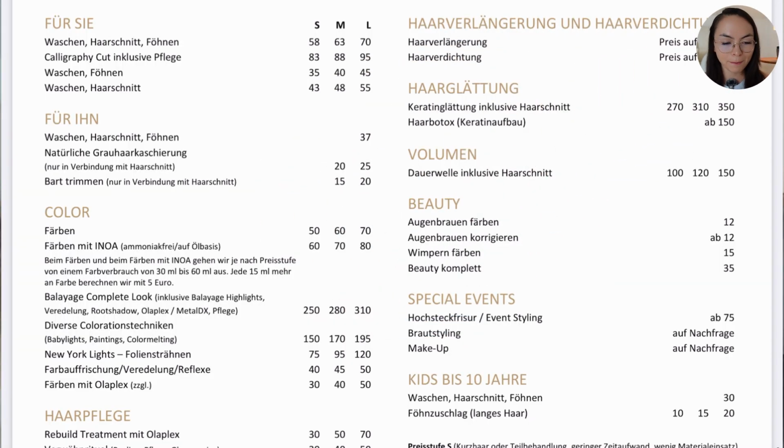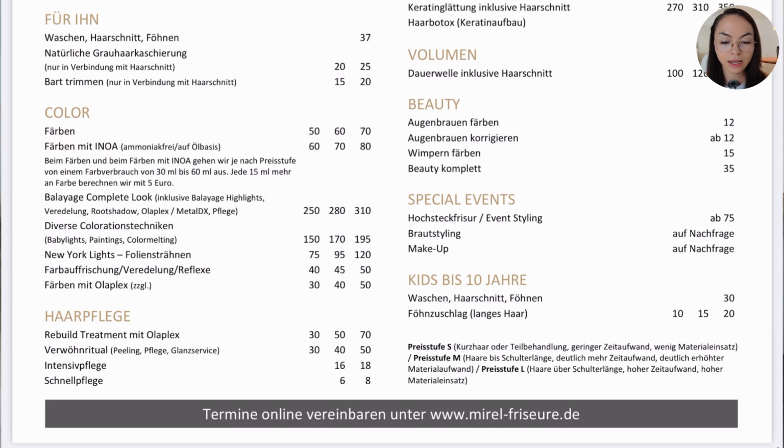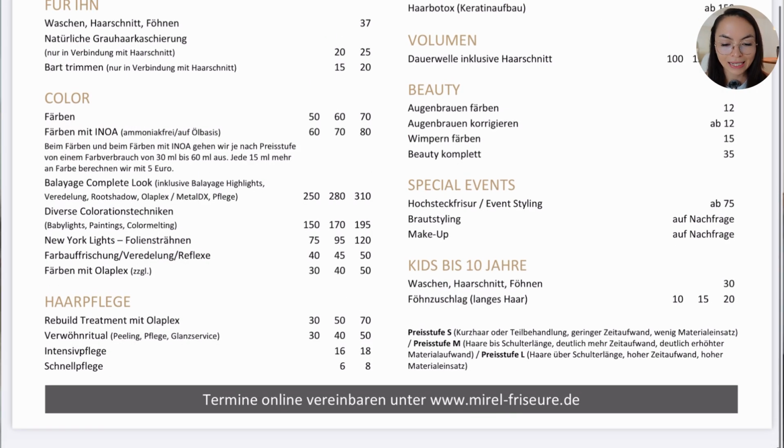Okay, so this is the menu. You have it split into different categories. The first one is für sie, which means for her, or for she technically. And at the very top you have a very basic service: waschen, Haarschnitt und Föhnen. Waschen means to wash. Haarschnitt, der Haarschnitt, is the haircut. And Föhnen means to blow dry your hair. Or you could also go for just waschen and Föhnen, so just washing and blow drying, and waschen and Haarschnitt, washing and getting a haircut, and you'd be blow drying the hair afterwards yourself, or you can just leave it as it is. And then you have it categorized in S, M, and L.